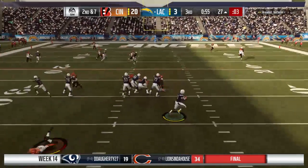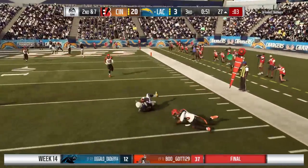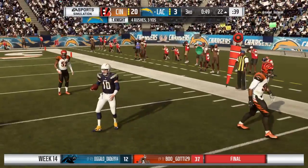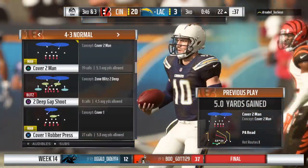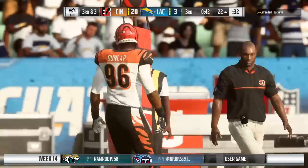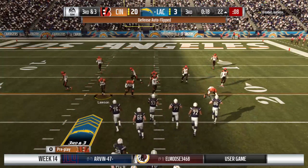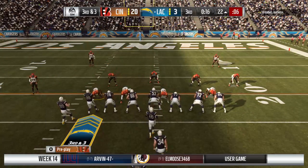Off play action. Knight rolling to his right. And he'll be a couple yards shy of the red zone here at the 22-yard line. He'll end up getting 5 out of that, but now they're looking at 3rd down. The Chargers on 3rd down, just 1 for 5 to this point. This time it's 3rd and 3.